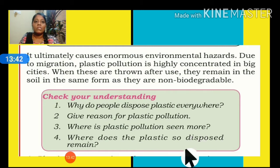And fourth question, where does the plastic so disposed remain? Where does it remain? Yes, obviously on the surface of earth. It remains for thousands of years. It takes thousands of years to rot.